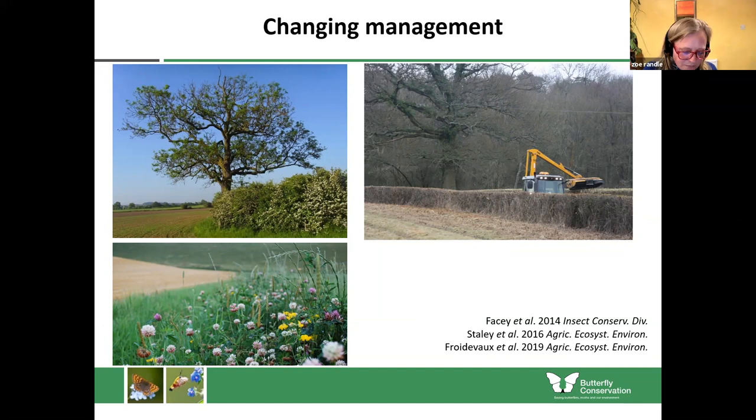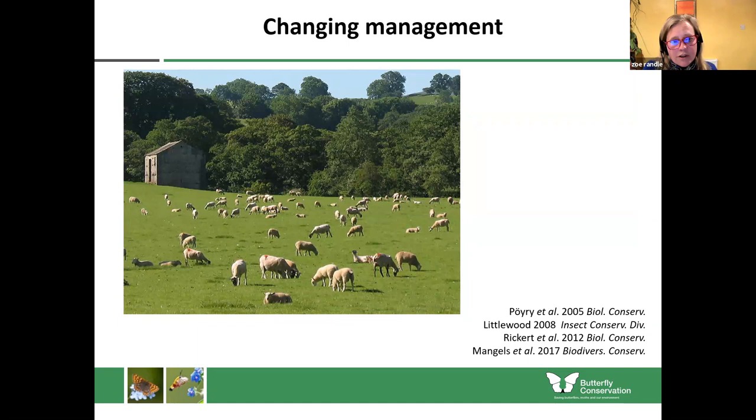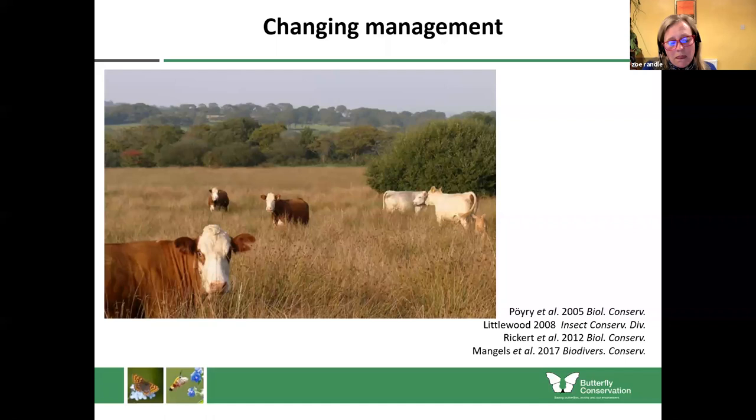And changing land management also encompasses livestock grazing as well. So, rather than have high stocking densities of sheep, which mow the grass down to next to nothing, which is detrimental to moths, if you have lower stocking densities, that is much more beneficial for moths. And cow grazing as well is better than the sheep grazing.